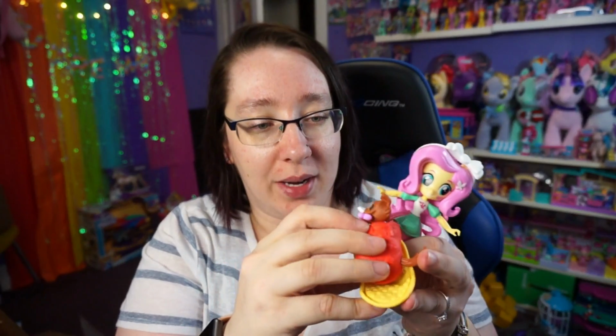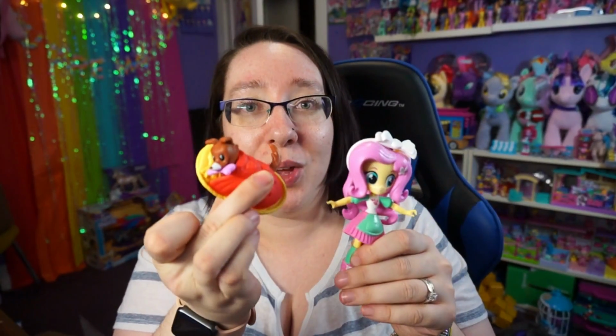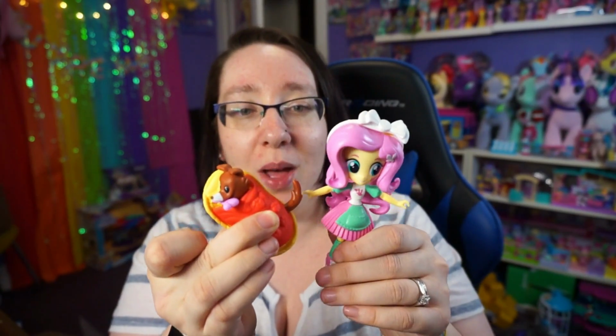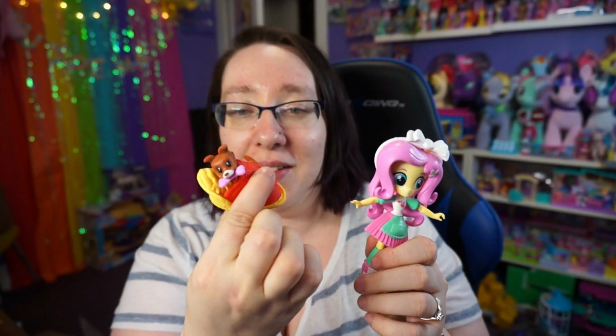So I think my favorite out of the set, obviously Fluttershy is going to be my favorite, but Winona in this bed, oh my gosh, she's trying to jump out of the bed again. Winona laying in this bed is probably my favorite as well because this is super cute. I love that idea of the little doggy bed. I really wish it had all of the, you know, Equestria Girls, like all of their pets, because that would have been pretty neat.